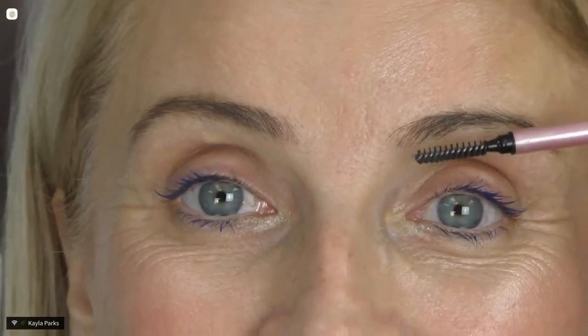Definitely. I'm going to go ahead and start off on her second brow now, and I'm going to show you how to brow map. I'm going to brush through first, and I'm going to start at mid-nostril to corner of the eye. This is where the brow should begin.